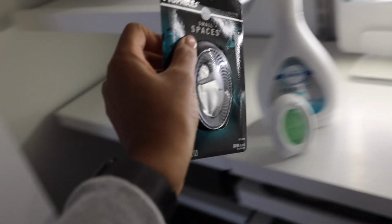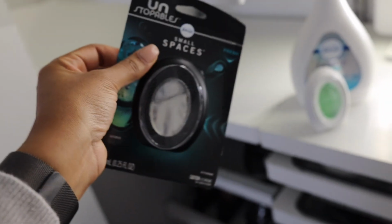So we're going to open this one up right now and I'm going to show you how it works. So this is the Gain one. We're going to get rid of it. Still smells good even to the very last bit, but it's time to let it go. Let's open up this one. This is in the scent called Fresh.